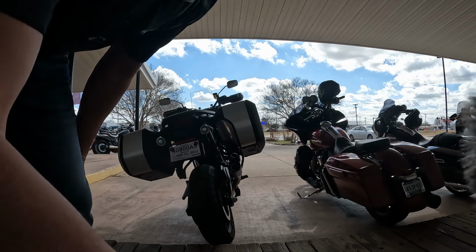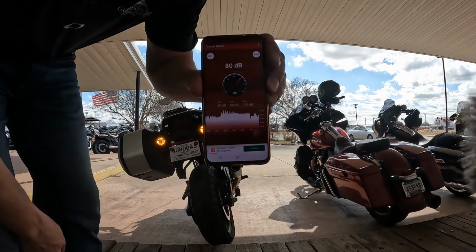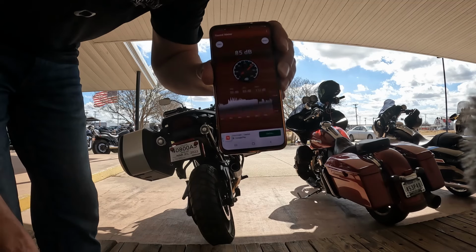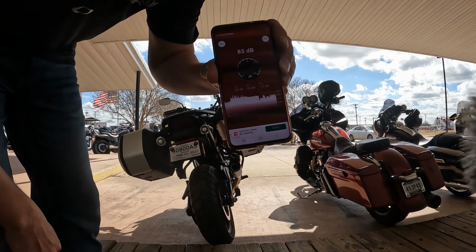All right, so that peaked out at 112 decibels on that. Hopefully that gets in focus. Do a little bit of riding and videoing with this baffle, and then we'll slap in the dB eliminator, do the same exact test.